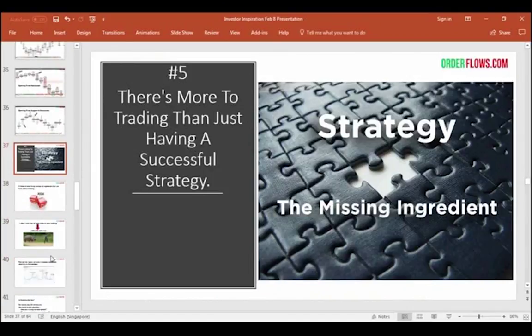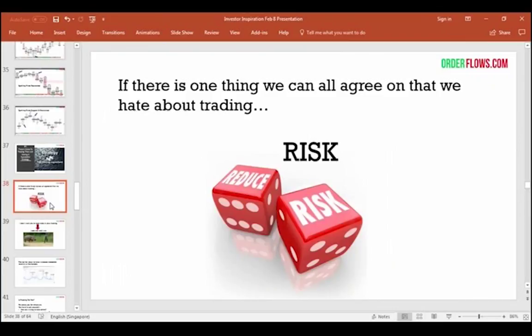The last part I want to talk about is understanding trading, that there's more to trading than just having a successful strategy. Strategy is important. Yes, you have to approach the markets with a trading plan and understand what's going on in the markets. But again, just having a strategy is an important part, but it's only one part of the trading puzzle. And again, if there's one thing we can all agree on that we don't like about trading, it's risk.